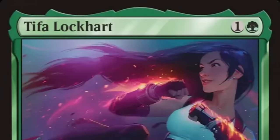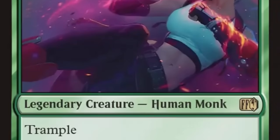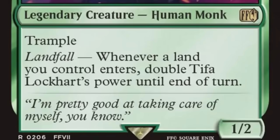It's going to hit you. It's going to do all kinds of Giant Growth, Rage, and it's going to do all kinds of landfall effects. They're just going to wipe you out in a matter of seconds. It's a great card, but everyone is prepared for it.